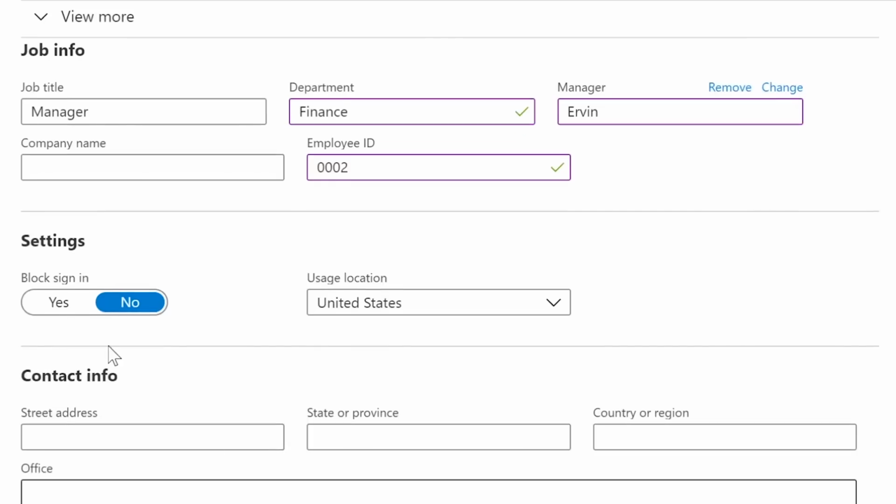And then we can block sign-ins, meaning if we want to block her account from being signed into, we can simply select that, yes or no. We're going to leave it at no because we don't want to block her. We're still working on this.